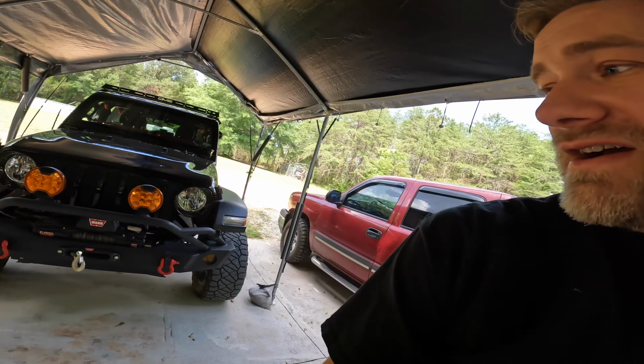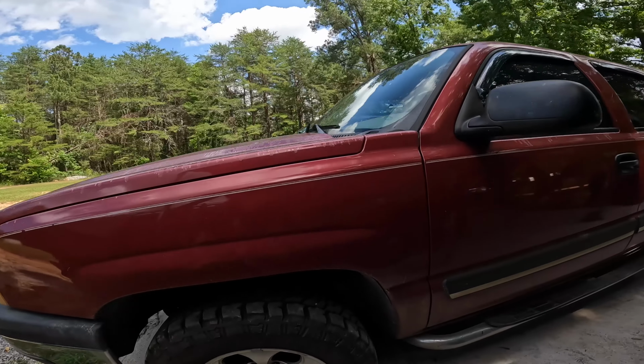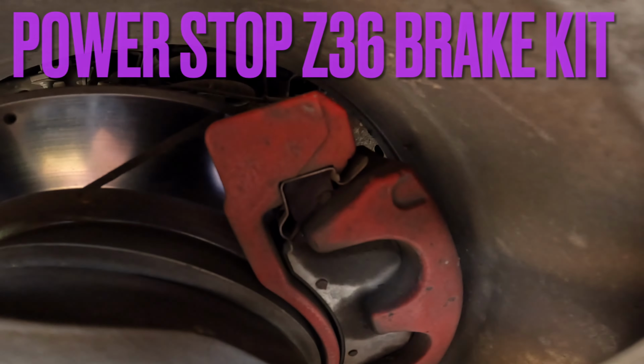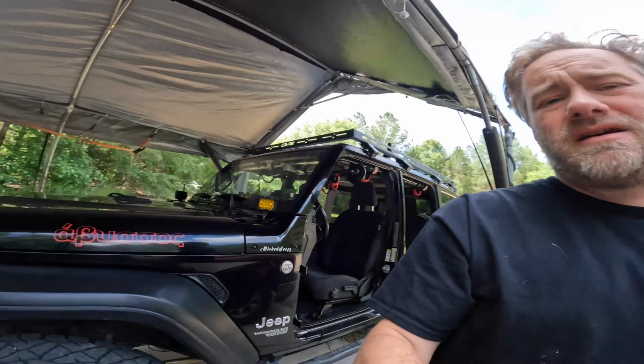So when I have to change my tires, I'm changing my wheels too. Those will go away. Now this mod, I said this is all mods I've actually done. This one I actually did not do to the Jeep. I did it to the truck. So if you look here at the Silverado, if you look right inside there, those are Power Stop brakes. I added the Power Stop brakes to the Silverado to increase the braking capacity.